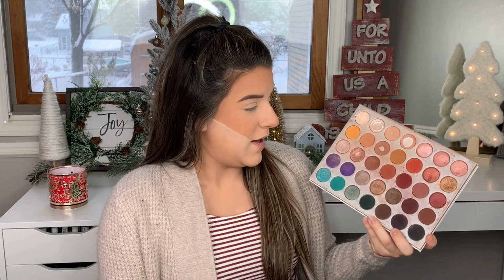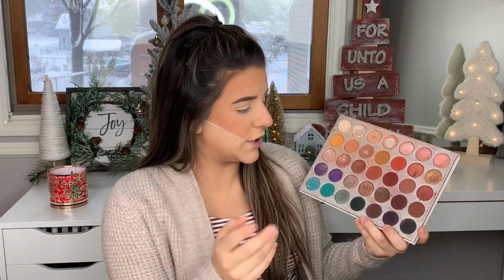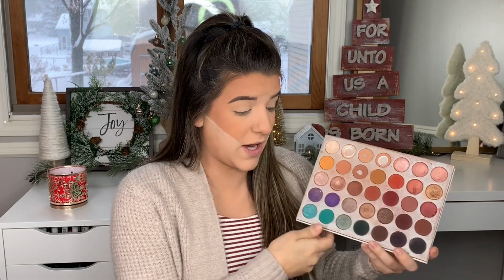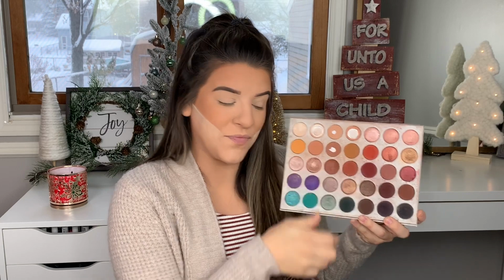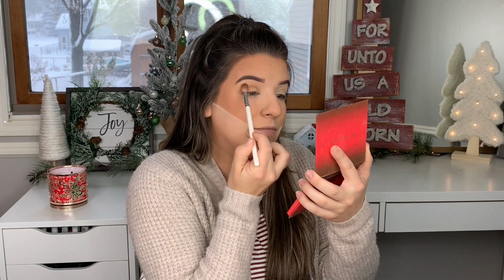They did redo the packaging, which I probably should get because this is hideous, and I'm missing a lot of my favorite colors, but I just remember this one because it was called Pukey. I thought it was funny. So I'm going in with Pukey. I'm not gonna focus as much on what I'm doing right now. I'm gonna tell you what I'm using and what I'm doing, but I'm also gonna be talking while I'm doing this.